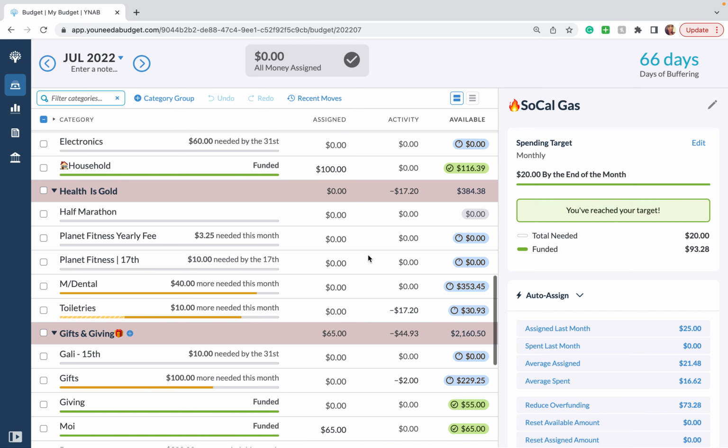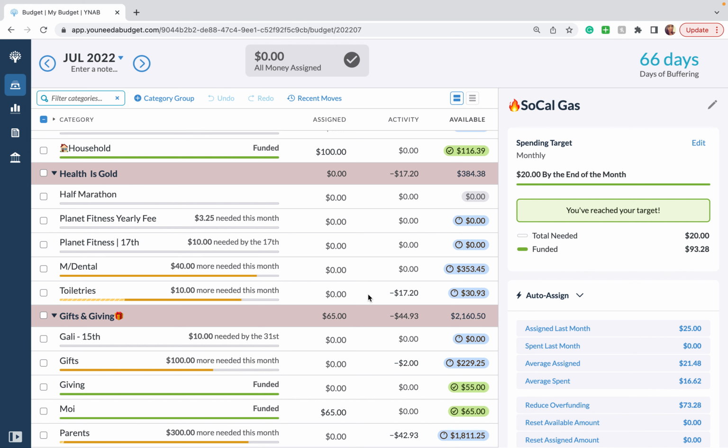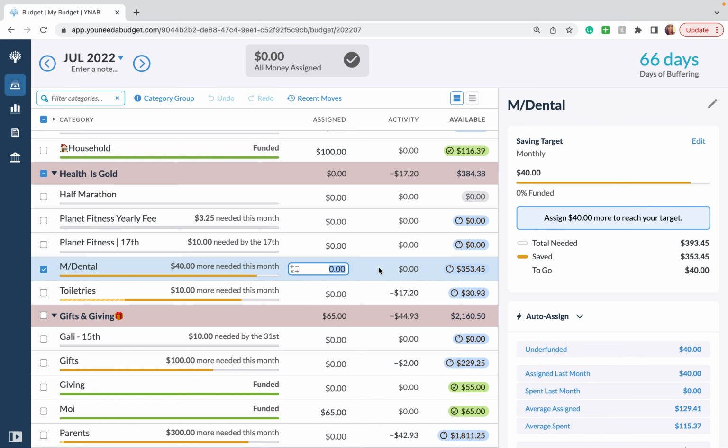But that's another thing I was thinking about. Next is Health is Gold. So I did sign up for a half marathon in November. That is fully paid. Planet Fitness is ongoing at $10 a month. It's nice to have in case of an emergency, like if I don't have time to run during the day or during safe hours, I guess. I don't know. What are safe hours? But yeah, I mainly use it when I can't run outside, and it's more like an emergency use for exercise. Medical and dental has a good amount there.